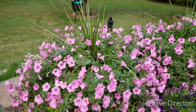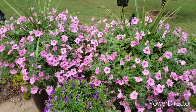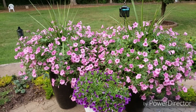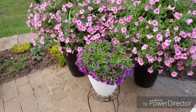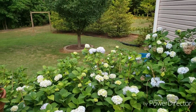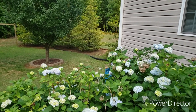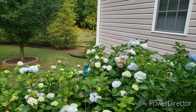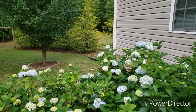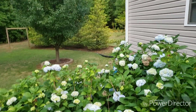And these are some more petunias. Look how big they've gotten over here. They're filling in nice. But I'm going to have to cut them back soon. And so then we're going to swing over here. These are my hydrangeas. They didn't do as well as last year because I didn't feed them. But look, you can't tell, but they're blue. They're turning blue, most of them. But they're just starting to open up.